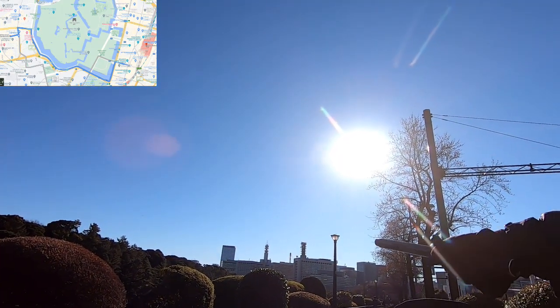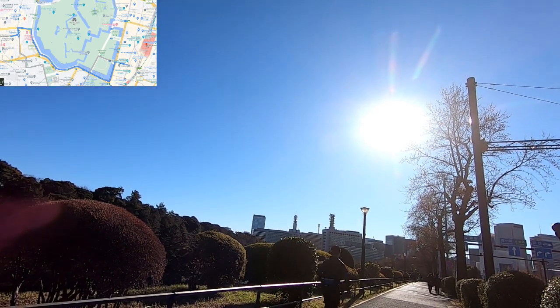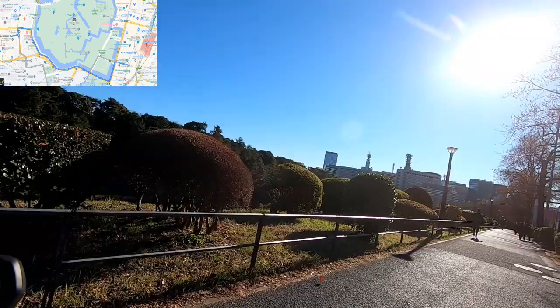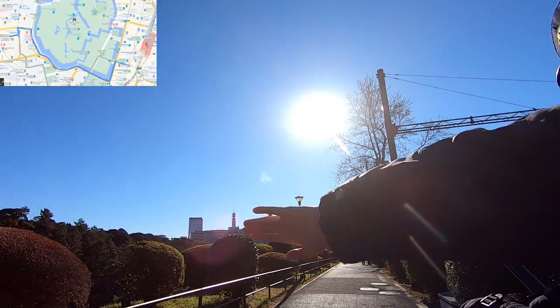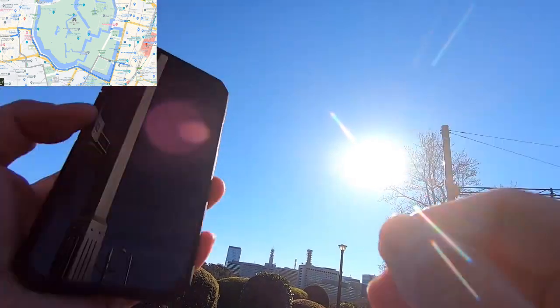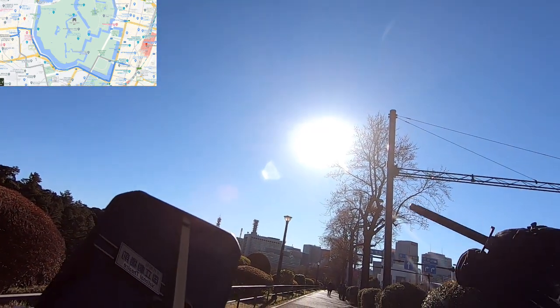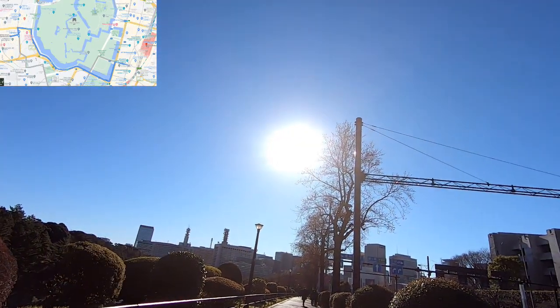Sakuradamon, go straight. Hibiya-kun? Okay. It's Sakuradamon. Yeah, over there. Left. To the left side. Okay. Many lights, Tokyo Station. So many signs. Yeah. Okay. Thank you very much.